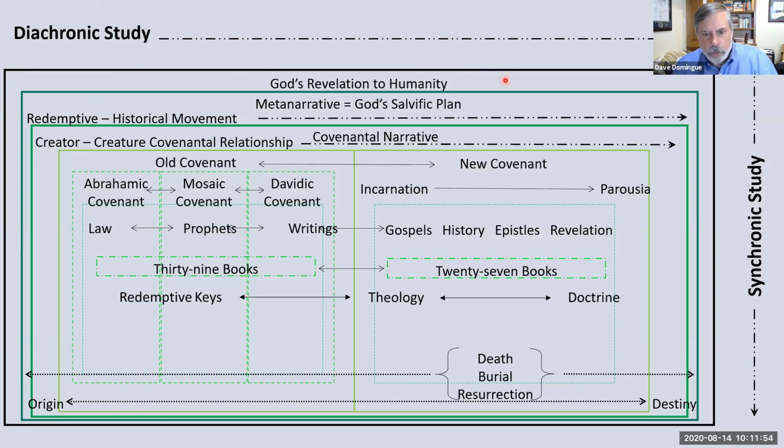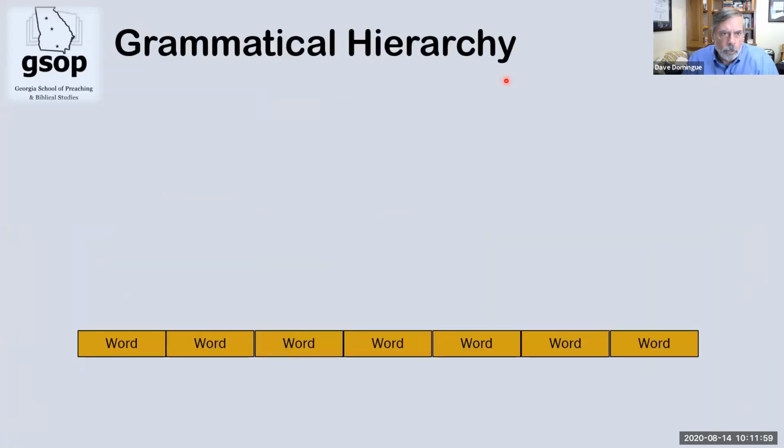And so that's the purpose and the approach of this class, to help us to see that and draw that out. So let's talk a little bit about the grammatical hierarchy and approach that we're going to use. And we'll finish up here.